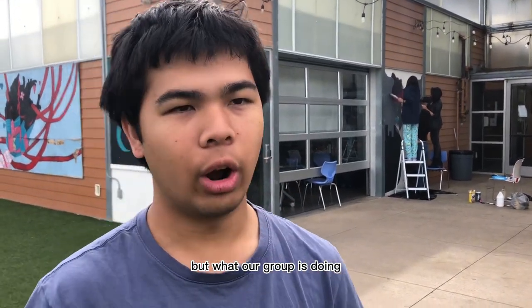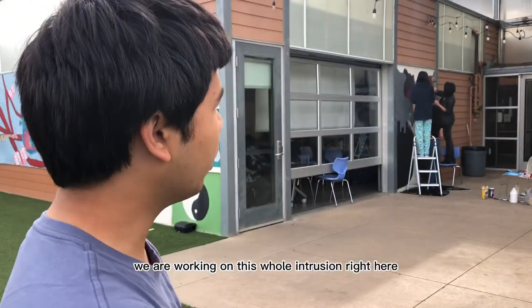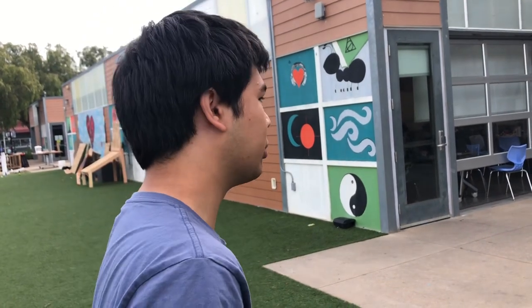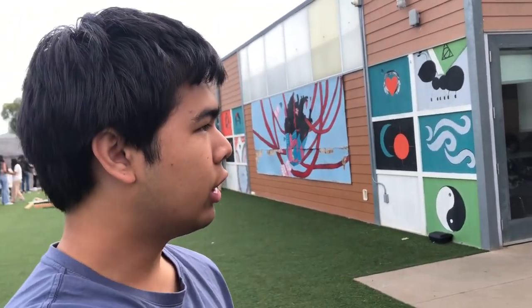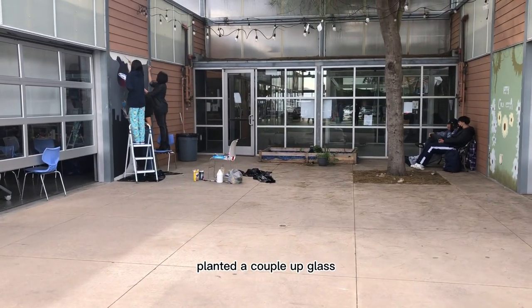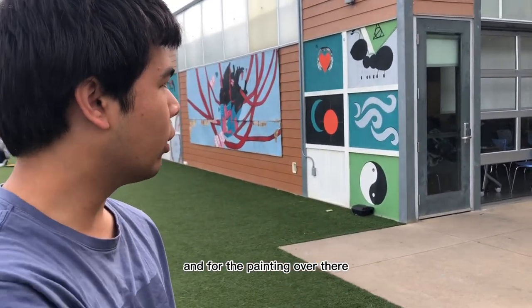But what our group is doing for our beautification project is that we are working on this whole intrusion right here, between the tent and the 10th grade intrusion right here. We're sweeping up all the fallen leaves and stuff, and we worked on the garden bed a bit, planted a couple of plants.